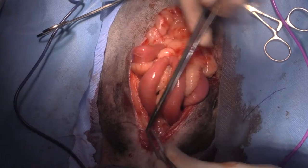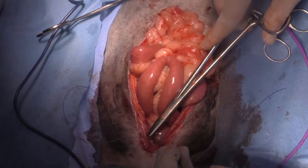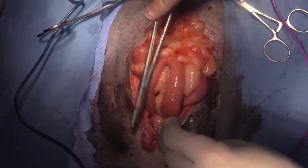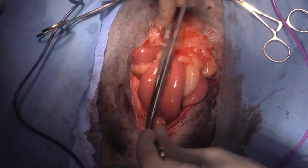So again, I'm going to head out. I'm going to leave you with Jeff, just doing the closure. He's going to have a bit of fun there with that. Gas-filled intestinal loops trying to burst out of the incision there.